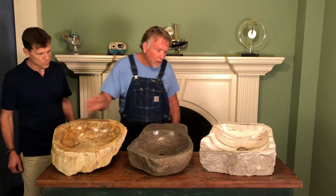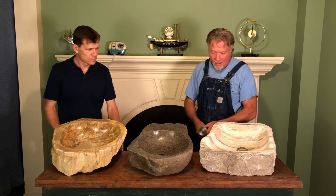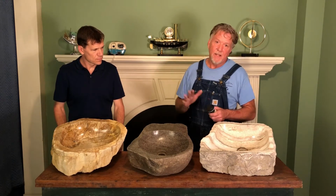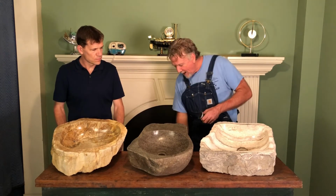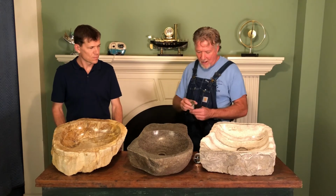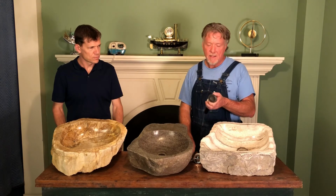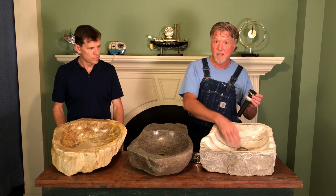While you're looking at any of these, just another thought is, with a vessel sink, you don't want a standard drain. If you get a standard drain, it'll overflow onto the floor. So we carry a couple of different styles: satin nickel, chrome, oil rubbed bronze, and they're made exclusively for vessel sinks.